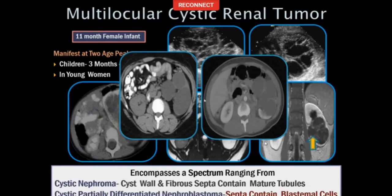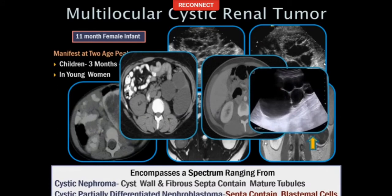And this is actually a dysplastic kidney, sometimes difficult to differentiate from a multilocular cystic renal tumor, but on ultrasound, you see that these are not septations. These are multiple non-communicating cysts, and this is how you differentiate the two.